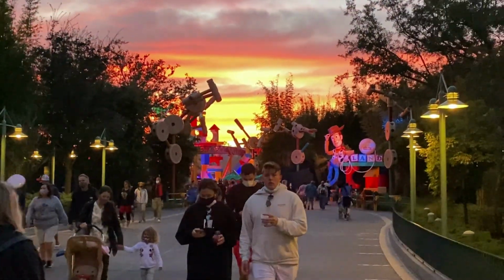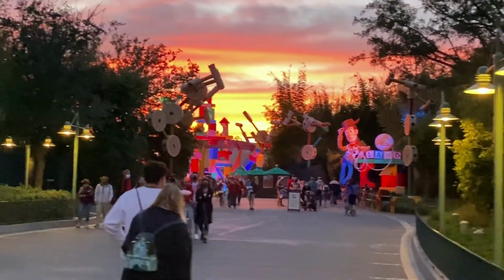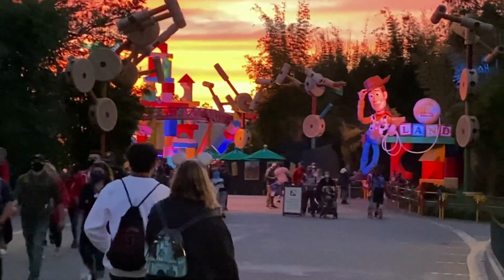And what a beautiful sunset here at Hollywood Studios. Going into Toy Story Land.